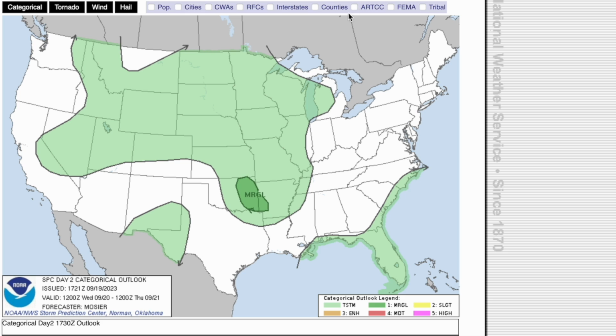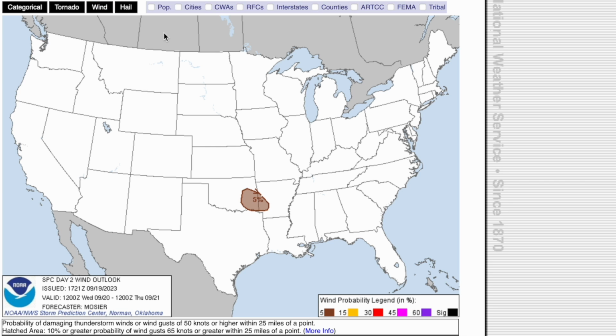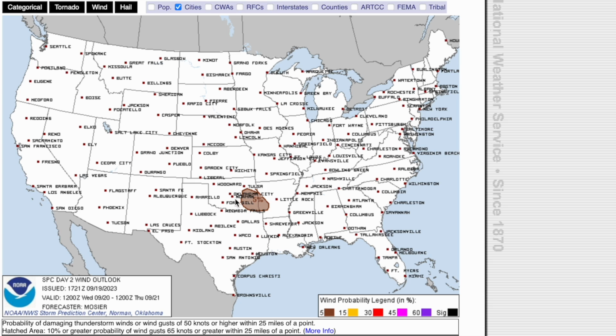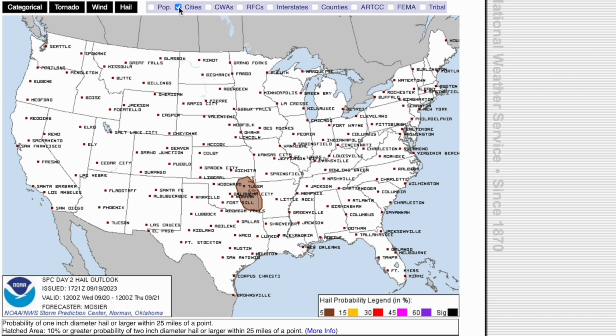Moving on to tomorrow, we already have a marginal risk here in eastern Oklahoma and western Arkansas. Tornado threat, no tornadoes expected tomorrow, but there might be a change in that. Damaging wind threat, 5% risk of wind gusts of 60 miles an hour or higher here, almost over to Oklahoma City and Tulsa, and then back through west central parts of Arkansas. And then the hail threat, which is actually what's driving most of our marginal risk for tomorrow. This does include Tulsa here, so look out. I know that's a very metropolitan area, so look out in that region tomorrow.